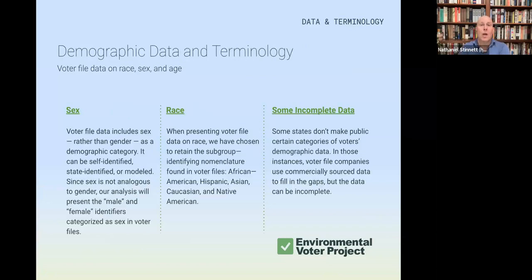Some more definitions. In the voter file, they do not track gender, they track sex. So I just want to be very clear that when I use words like male or female or men or women, we are using that voter file terminology, even though sex and gender are not completely analogous. We just wanted to stay true to what was in the voter file. Similarly, for race, the voter file uses terms like African American and Caucasian that we're not used to hearing and are largely antiquated. I will largely stick with those, and certainly in the presentation, you'll see those.